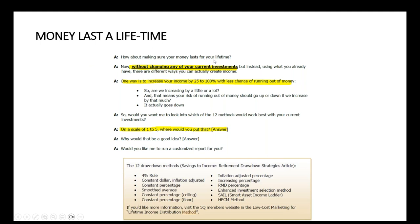How about making sure that your money lasts your lifetime without changing a single investment, without moving any of your investments, but instead using what you already have? There are different ways you can create income. One way is to increase your income by 25% to doubling your income with less chance of running out of money. So here's the funny thing, though. Are we increasing your income by a lot or a little if we go up 25 to 100%? A lot. If we do that, should that be a higher risk or a lower risk of running out of money? It should be a higher risk.